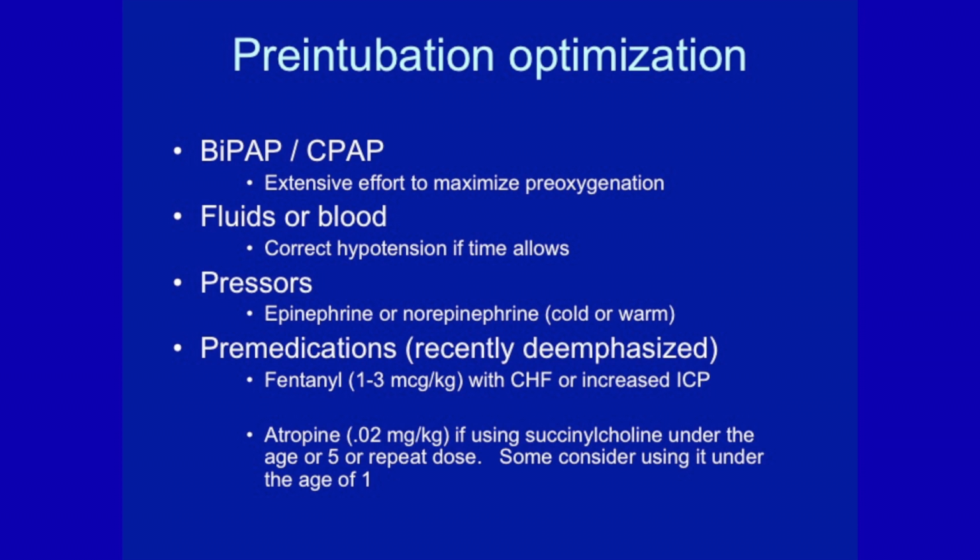Some of the adult docs are still using fentanyl in the setting to decrease the catecholamine response on the heart. There's no real data for that in kids, and now several case reports of that causing profound hypotension and shock. So it's not something I use. Atropine is something that has kind of gone away.